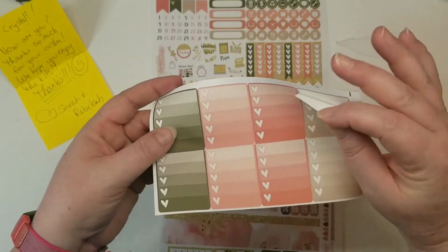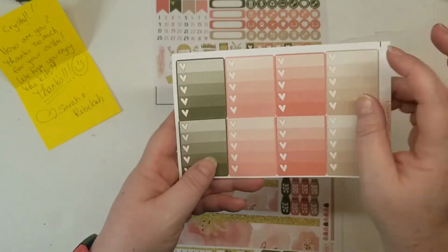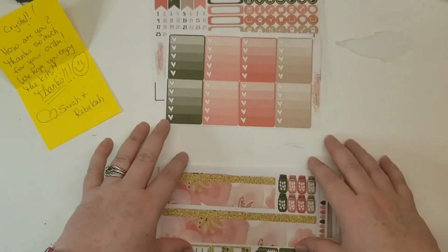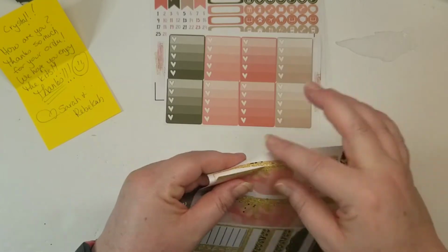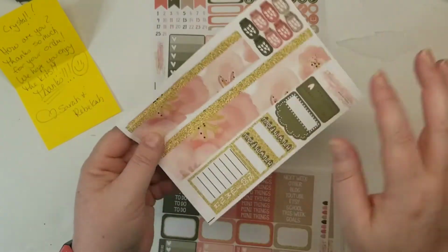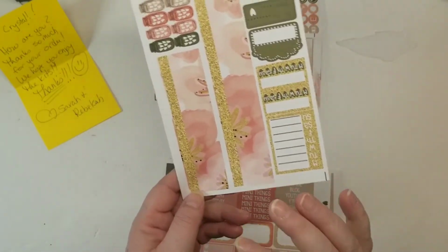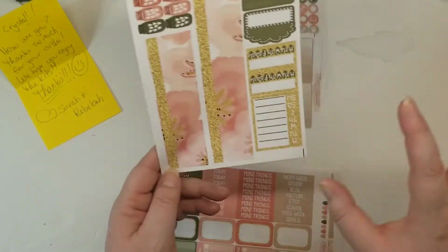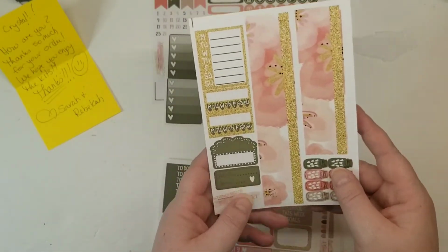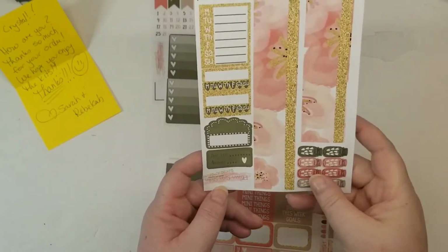Again, with our rectangle squares with the ombre effect in the brown, pink, peach, and green. Everything matches color-wise, so that's always really nice. Some thick washi strips. I think the way these are set up is for monthly or weekly layouts. They're cut to fit certain planners. I adapt them to whatever layout I want to use them in. Sometimes I do it in a daily, sometimes in a weekly, sometimes on a monthly calendar.